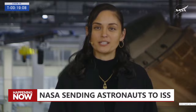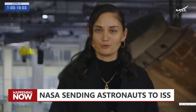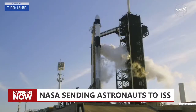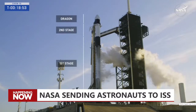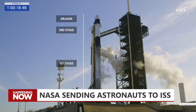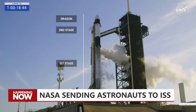Thanks, Daryl. As we continue to count down, let's take a closer look at the vehicles that will be taking Crew 10 to the International Space Station today. Falcon 9 is a two-stage rocket developed and manufactured by SpaceX, known for its safe, reliable, and effective access to space. It's also the first orbital-class rocket capable of reflight. And sitting at the top of Falcon 9, Dragon and its trunk stand over 26 feet tall.